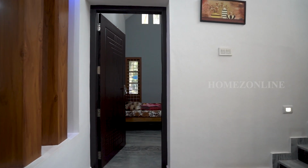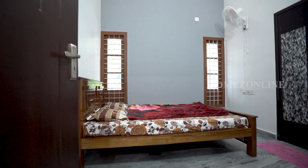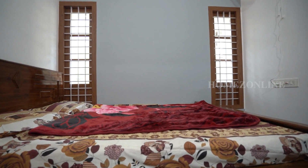This is the first bath attached bedroom. A double cot bed and wardrobes are arranged here. Two large-sized single panel windows and pergolas are done here also.